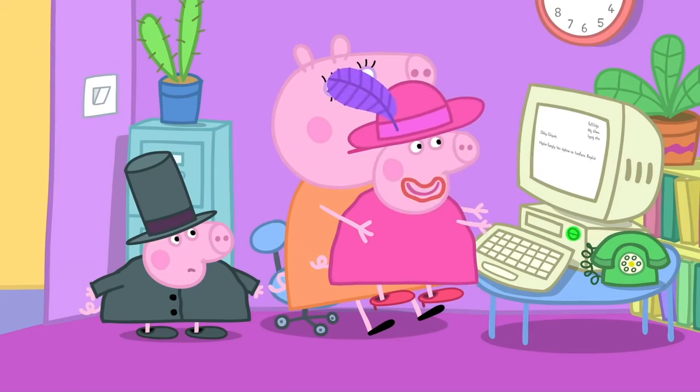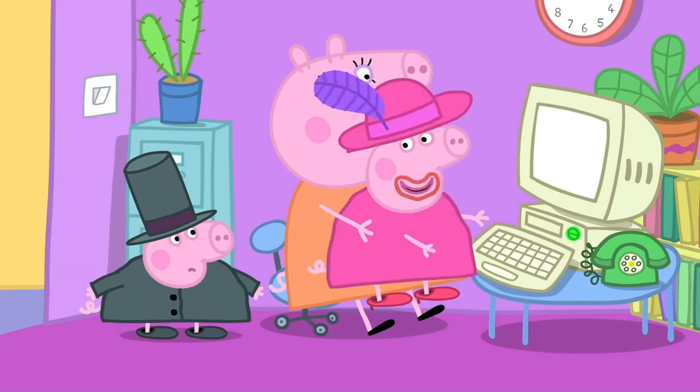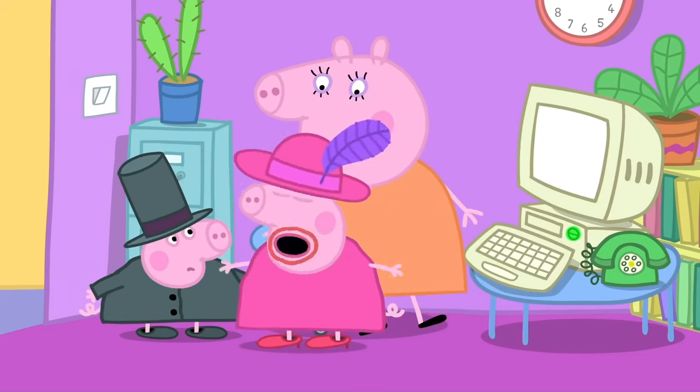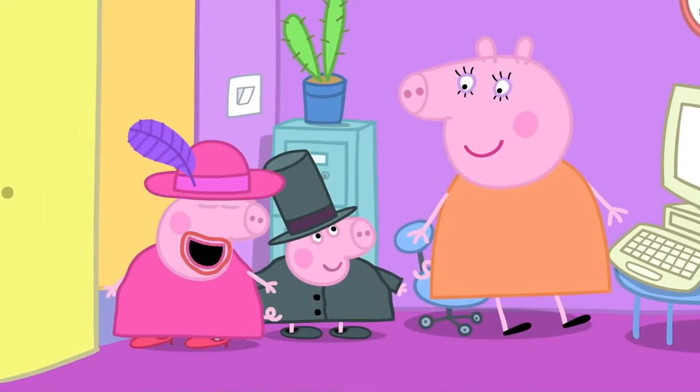Sorry, Daddy Pig. I'm nearly finished. There, all done. Come on, Daddy Pig, it's time you did some work. Goodbye, Mummy Pig and Daddy Pig. Goodbye.